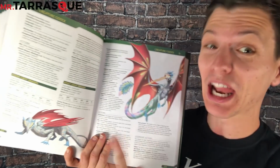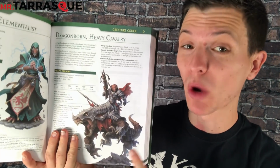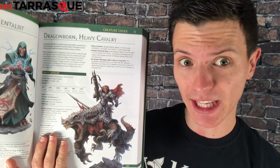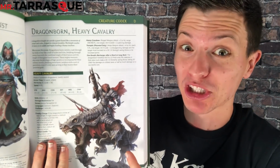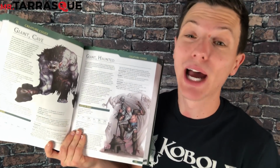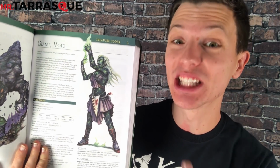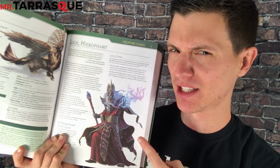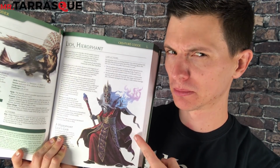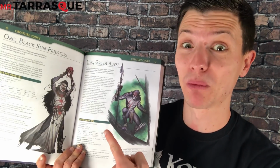A cute little light dragon, together with some awesome other dragons. A dragonborn riding a giant lizard that looks more like a mini Tarrasque than a lizard, but it's a dragonborn riding a mini Tarrasque. Let's face it, do we ever have enough giants? The main villain of the Tome of Beasts was a void dragon, and now we have a void giant. Worms. I actually recognize this guy from somewhere. How about a female orc drinking blood from a skull?